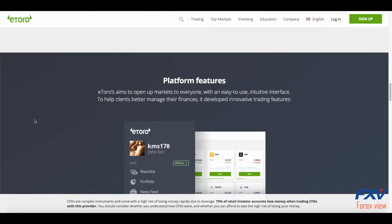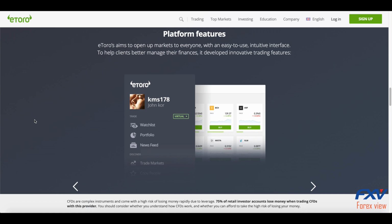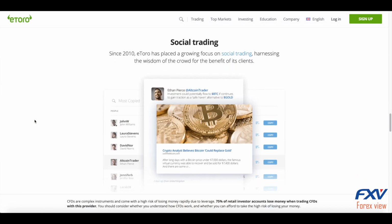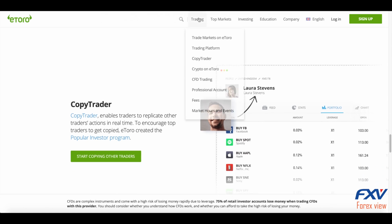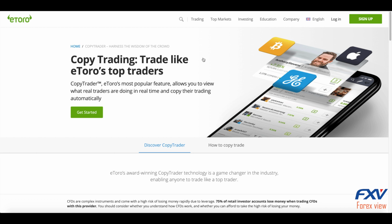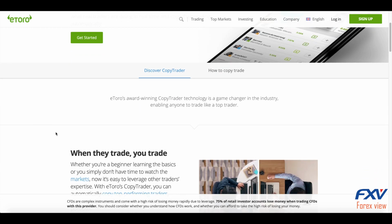eToro has done well merging self-directed trading and copy trading under a unified trading experience. It's a winning combination. And there are copy portfolios. One innovative tool is copy portfolios, and it does help bridge the gap for investors who want to use eToro on a passive basis, as they can create a portfolio based entirely on one or more copy portfolios.